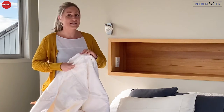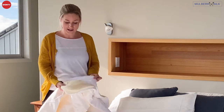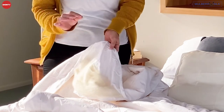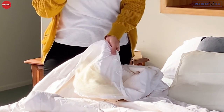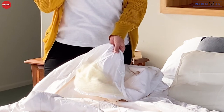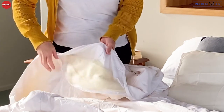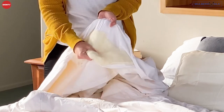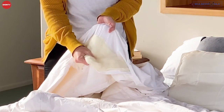Now, if anyone has seen silk before, we've got raw silk inside. We've got 100% Mulberry silk, and it is long-stranded silk. So it is incredible. Each strand runs for about 1.2 kilometers long. And if you can see here, they're actually stitched in. So very, very strong. Silk doesn't move around at all.